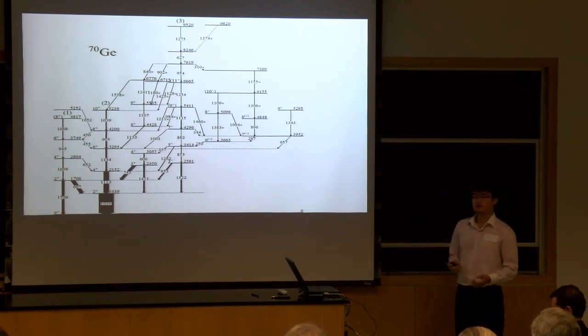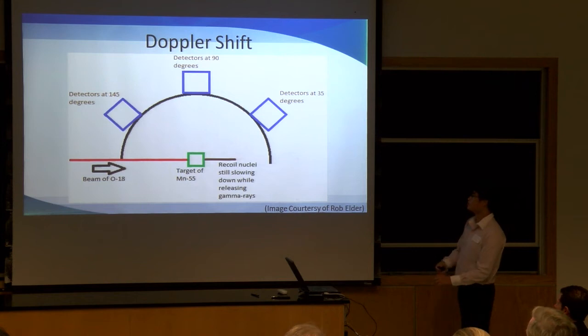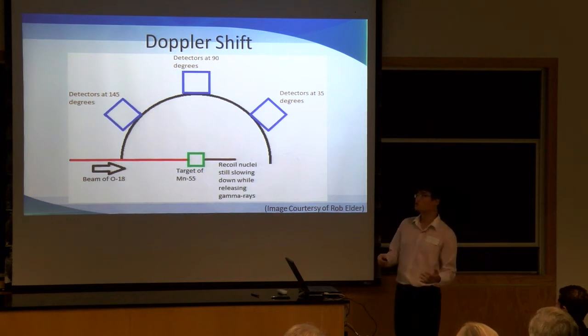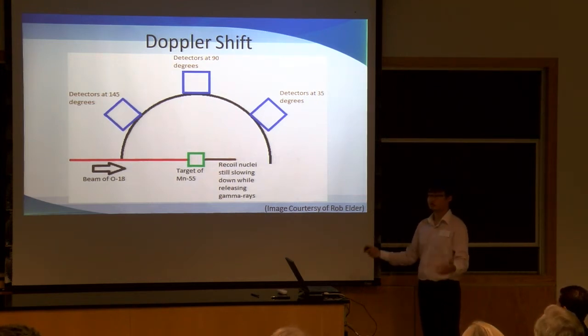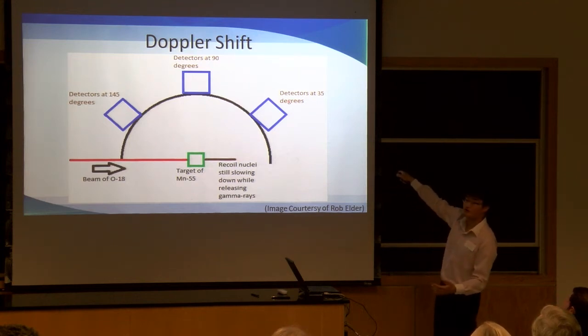And we measure the lifetime using a method called the Doppler shift attenuation method. To understand that method, let me remind you quickly about the Doppler shift. The Doppler shift effect is the shift in frequency due to relative motion between the source and the detector. In our case, the recoil nuclei releasing gamma rays is our source, and what we're looking at is the detector at 35 degrees.